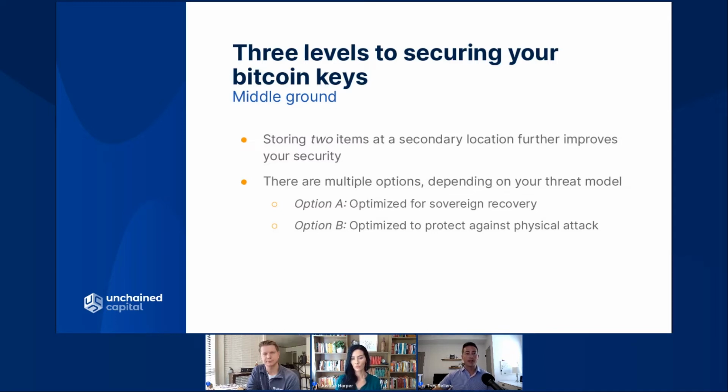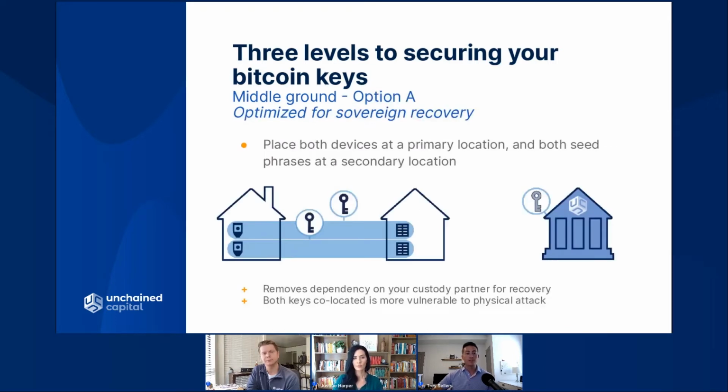So for option A, what we're referring to here is having your 2 devices in your primary location in your home and your 2 seed phrases in that secondary location. This is optimized for sovereign recovery. In the event that one of those 2 locations is compromised in some way such that those items are destroyed, you can still recover completely without the help of Unchained because you have access to key material for both keys.